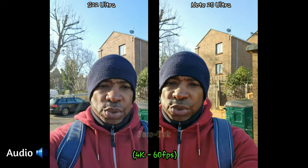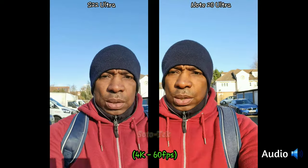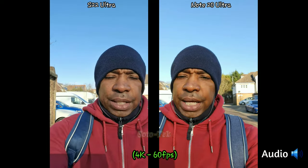Galaxy S22 Ultra and Galaxy Note 20 Ultra, 4K 60 frames per second front facing camera. Let me move forward quickly. Okay, 4K 60 frames per second on both phones.